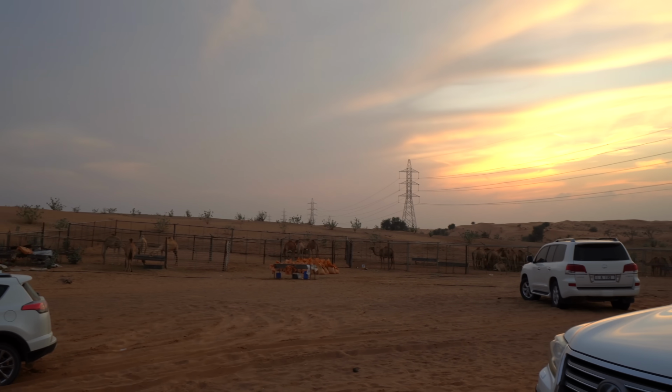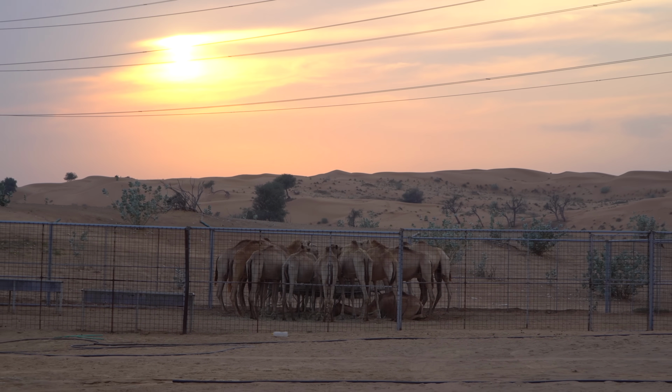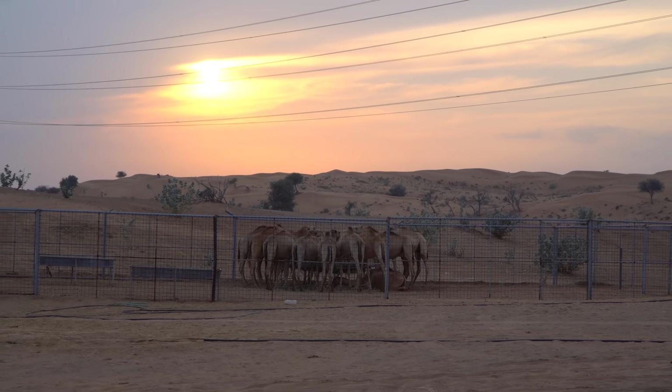More Arabic coffee, a little bit of halwa, which is from Oman, so it's a little bit different than what we've tried before. The sun is just starting to set. The setting is incredible. We're going to eat very soon, and I think we are going to be stuffed.